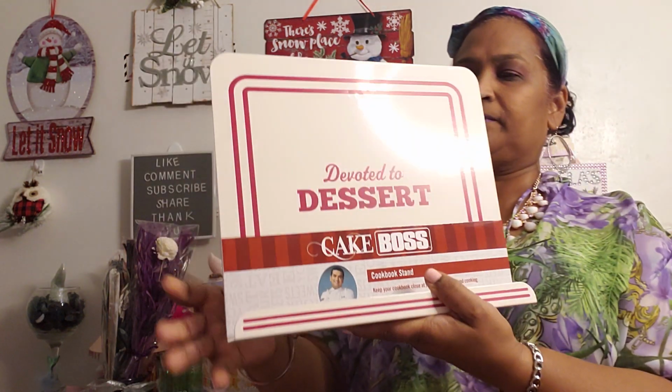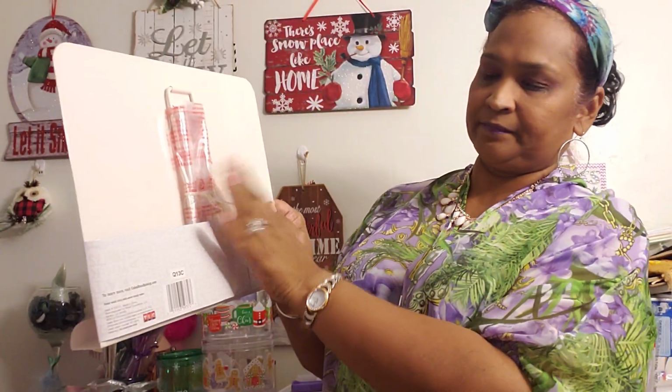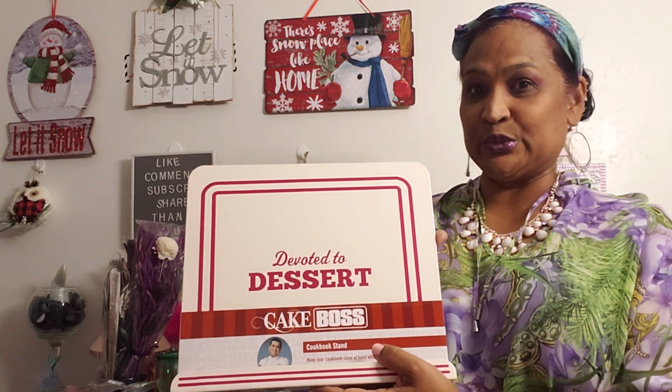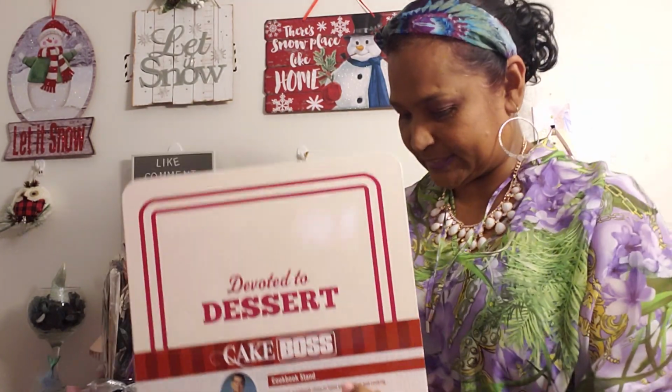So I got those. And my best finds, it was heavy, so I had it at the bottom of the bag. This one says, this is the cookbook stand devoted to dessert, Cake Boss. Keep your cookbook close at hand while baking and cooking. Works equally well with cookbooks and electronic tablets. Collapses for easy storage. So I got this, and it has the stand in the back here. So you could even use it for your tablet. Like, you know, you want to watch YouTube, or watch somebody's movie or something. You could actually use that to stand it on to watch it.